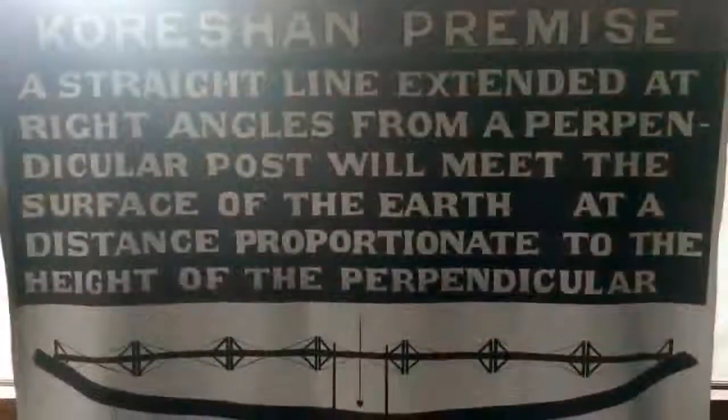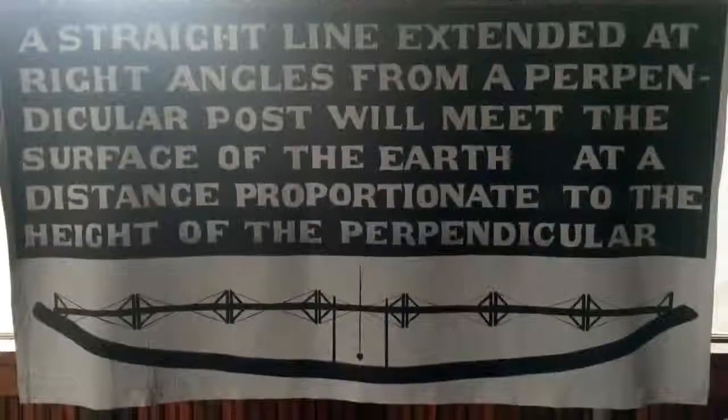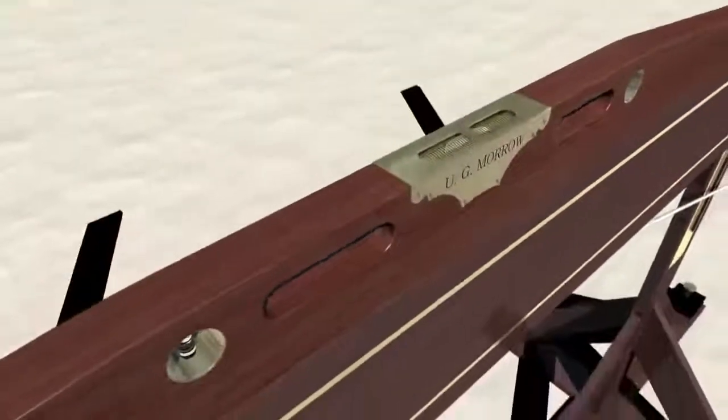But in order for this survey to function well, the initial section had to be perfectly level, for if it leaned either up or down, even the slightest, it would give an inaccurate reading down the line later. That's why so much time and redundant measures of scrutiny were taken to make sure the first beam was perfectly level. Morrow used the finest and most sensitive spirit levels obtainable.